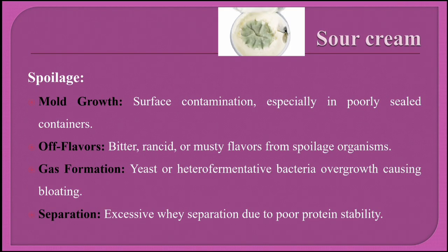Sour cream. Spoilage of sour cream: mold growth, surface contamination, especially in poorly sealed containers. Off flavors: bitter, rancid, or musty flavors from spoilage organisms. Gas formation: yeast or heterofermentative bacteria overgrowth causing bloating. Separation: excessive whey separation is due to poor protein stability.